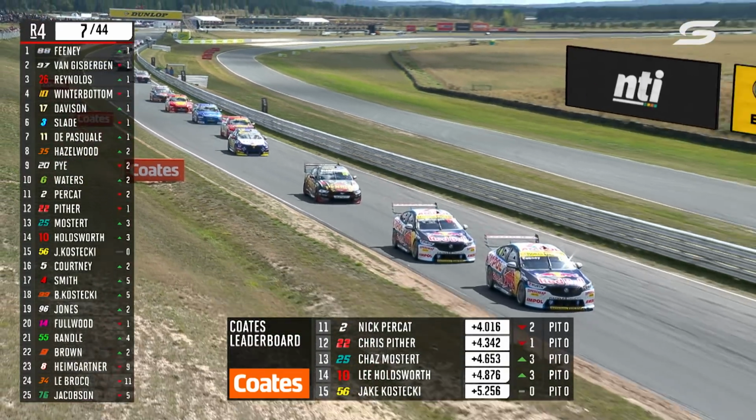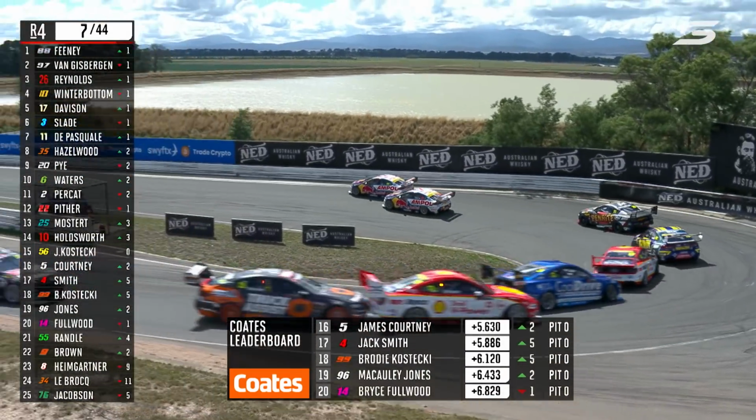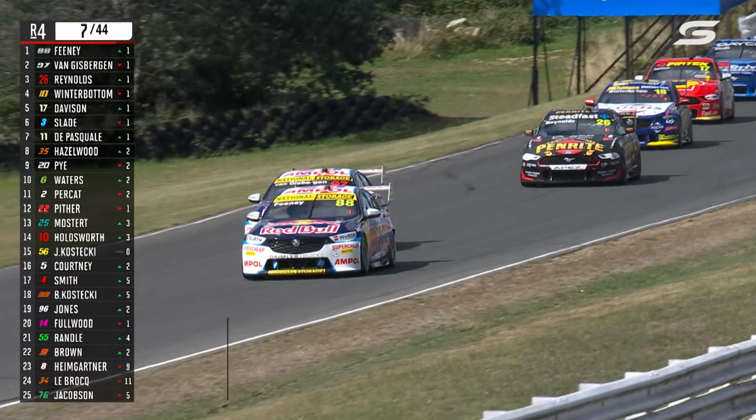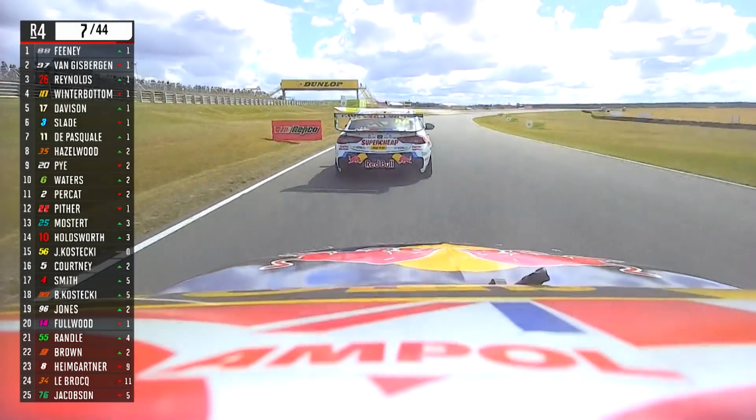Awesome speed shot, just shows how hard they push through turn 3. Shane tries to stick the nose up the inside of his teammate. He's stalking him at the moment. It's about 3 to 4 car lengths back to David Reynolds, and then pretty much the same gap back to Mark Winterbottom in 4th position.